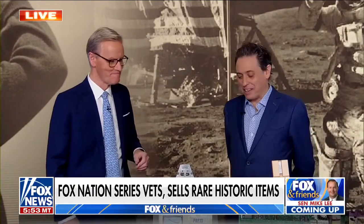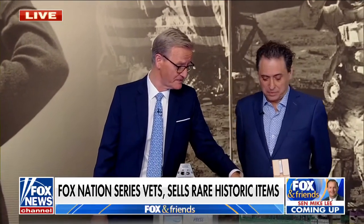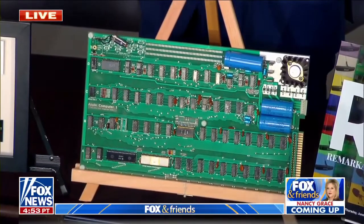Bobby Livingston joins us here on the set. Bobby, good morning to you. Good morning. All right, so let's start with this thing. It's part of American history. This is the first Apple computer? That's right. This is an Apple I computer, and it actually works.